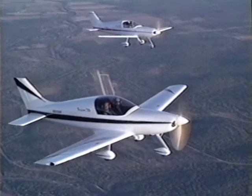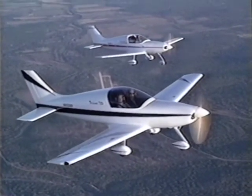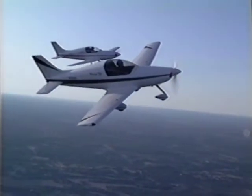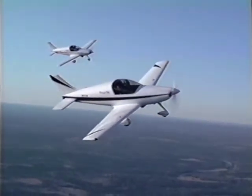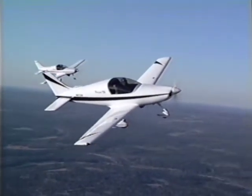At 75% power, the Pulsar XP cruises at 140 miles an hour, 10 miles per hour faster than the standard Pulsar. At this speed, fuel consumption of the Pulsar XP is an incredible 3.5 gallons per hour. With full fuel and 400 pounds of cabin payload, range is 600 miles.